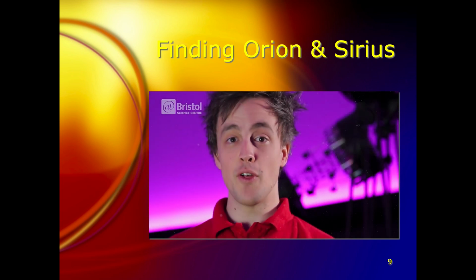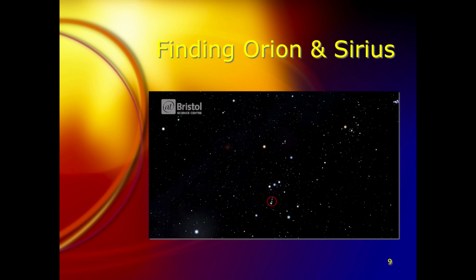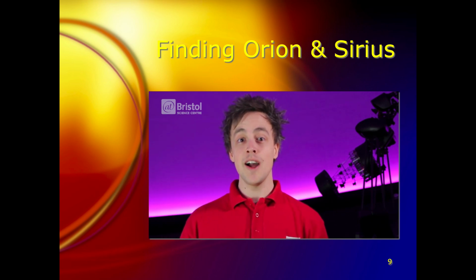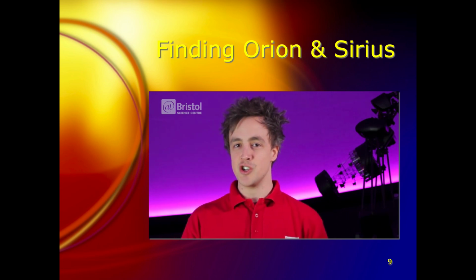If you look beneath Orion's belt, you might be able to see a faint fuzzy blob. This is the Orion Nebula. By using a pair of binoculars from a dark sky site, you will get to view something like this. Nebulae are vast clouds of gas and dust, and some of these are star-forming regions. The Orion Nebula contains around 700 stars, surrounded by glowing pink hydrogen gas.